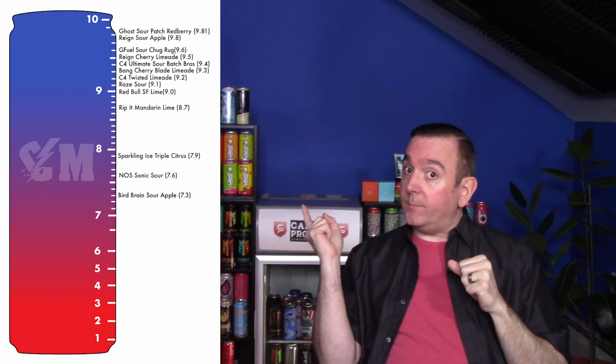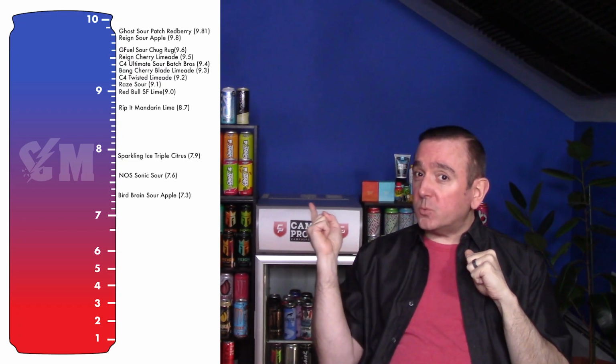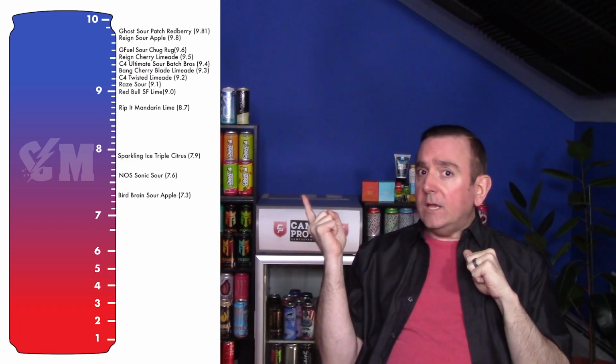So, where's it going to be going on the Caffeine Man rating chart? I like the light to medium carbonation. I like the sweetness and that sour lime flavor. It's pretty good. I think I'm going to give this an 8.4.